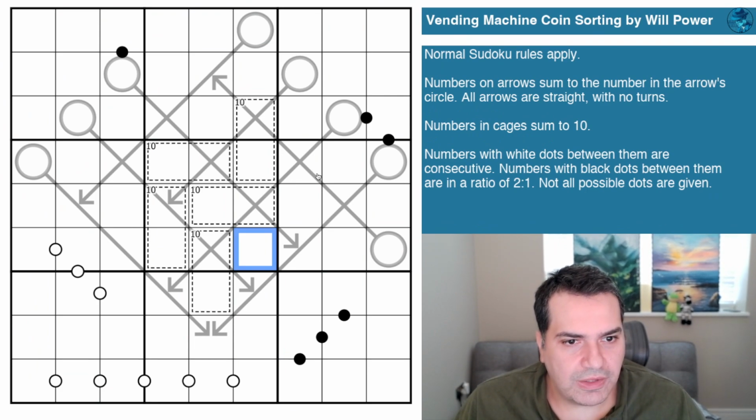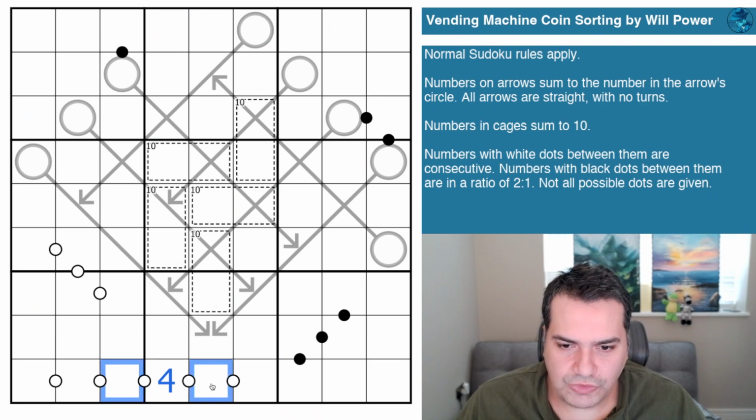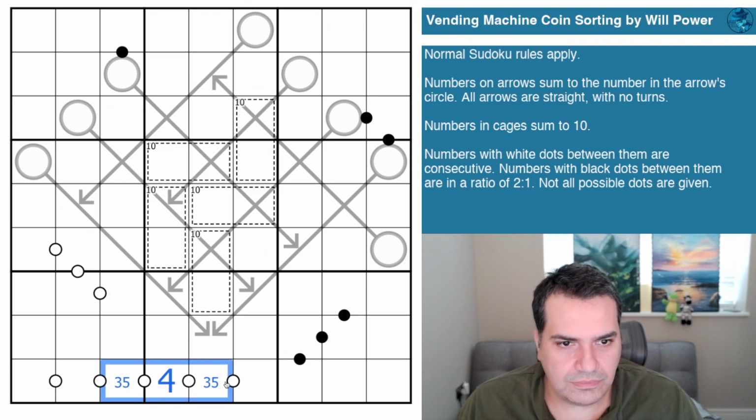Let's see, what else do we have? Numbers in white dots between them are consecutive. When I was looking at this earlier, we've got a massive long chain here. So to give you an example, if this cell was a 4, then these two cells must be consecutive. So it would have to be 3 or 5, for example. 3 or 5, not 4 or 5. So that they are one away from the 4.